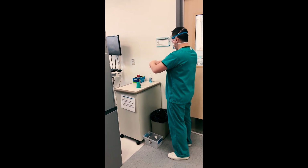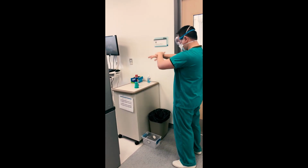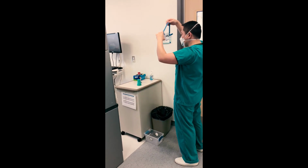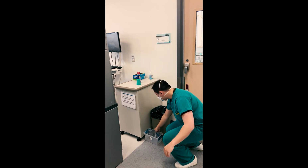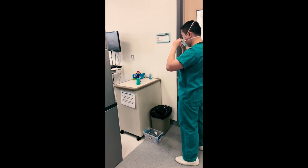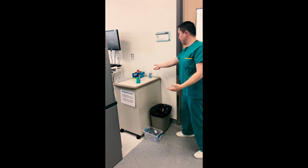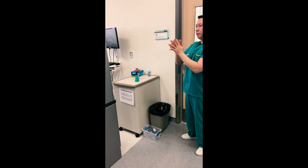Eye protection is removed by the straps, not the facial aspect, and placed in the disinfection bin, as these are intended for reuse. The N95 is removed by the straps and not the facial aspect of the mask, as the member does here. Hand hygiene is repeated, and a Type 1 mask is donned.